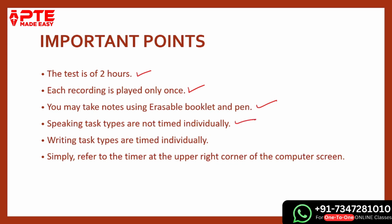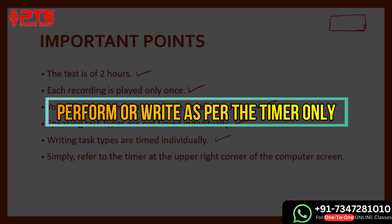Writing task types are timed individually. Here, for one of the tasks, you get 10 minutes each, and for another task, you get 20 minutes each. So, here you will get a proper timer and you can simply follow the same. Simply refer to the timer at the upper right corner of the computer screen. So if you look here, you will get the timer somewhat here. Whatsoever time is remaining, perform or write as per that time.